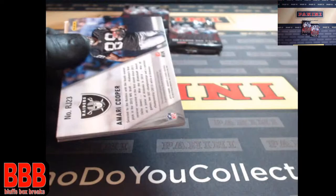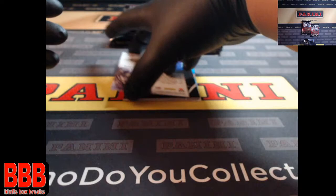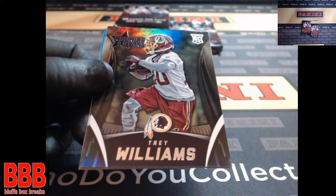Ooh, Packers. Little Brett Favre die cut. Red to 99. That's very cool. Packers. Amari Cooper. Rookie jersey. A lot of Cooper action for the Raiders. We got Max Williams, Crusade, rookie for the Ravens. And Raiders again, the 299, Clive Walford, red rookie. Base rookies, Trey Williams and Todd Gurley for the Rams.